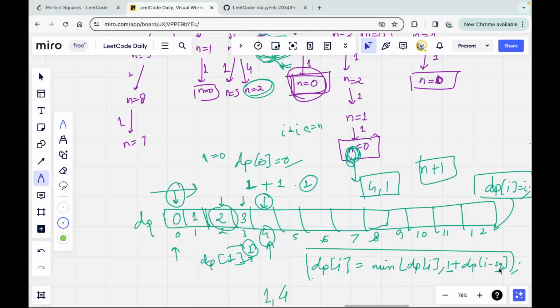So if it is 1, right? So 4 minus 1, if you do, you will come at this index. So 3 plus 1, right? And 4 comma 3 plus 1 is 4, right? So still the minimum is 4.